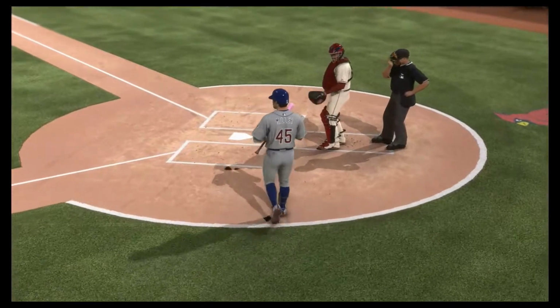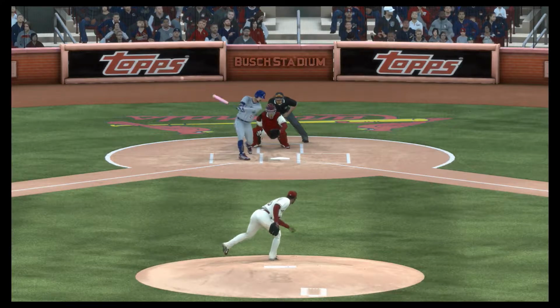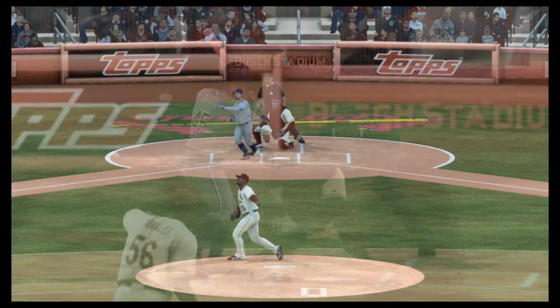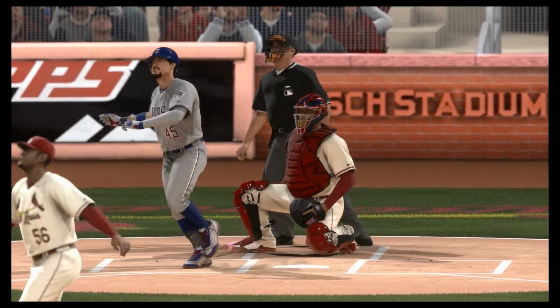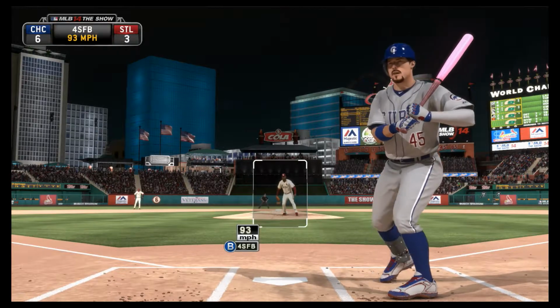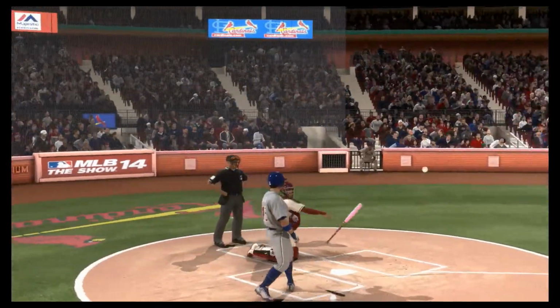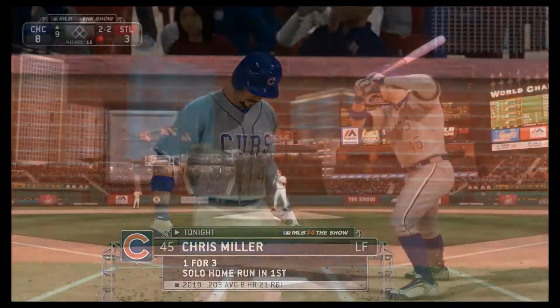A runner left on. Chris Miller will stand in again, but first we'll flash you back to the very first inning of the ball game. And here you go, a solo home run that had him off and running early on. Crowd gets up for the 3-2, and he takes ball 4, so he's on. And as you know, that often means Chris Miller.